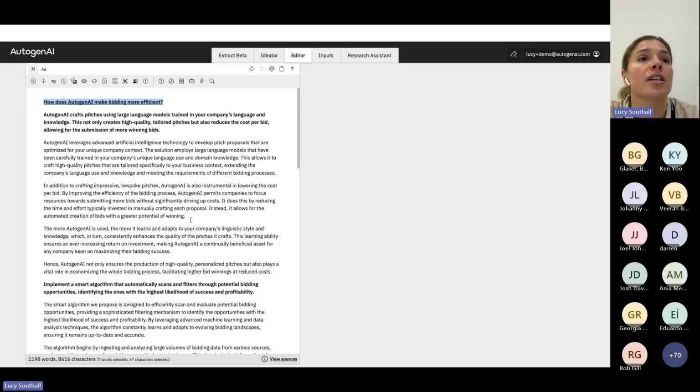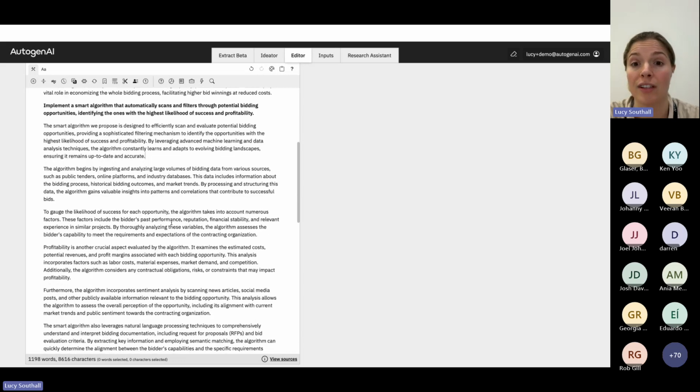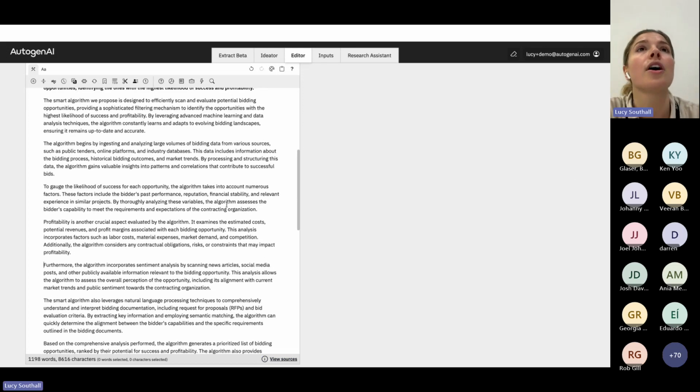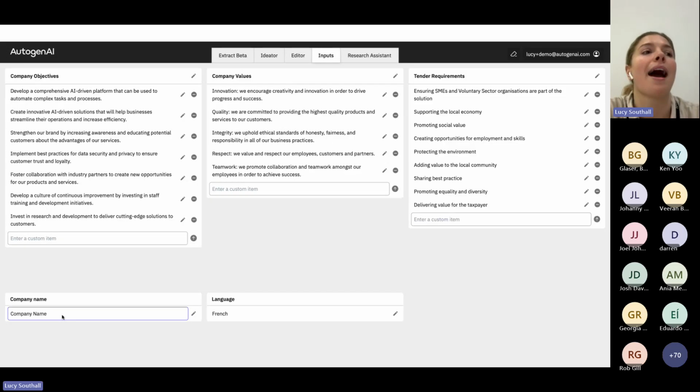So what I can do is actually start to look through here and see if there's bits that I want to edit, that I want to change. And the beauty of this is that it's never going to replicate or copy a source word for word. Instead, it will generate entirely original output based on the selected source material. If at any time I want to view sources, I can click down the bottom and see what's being used for this. So first thing I might do is dive into the inputs tab and change my company name.